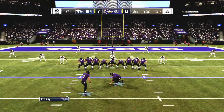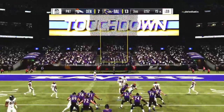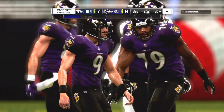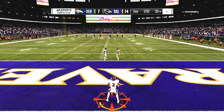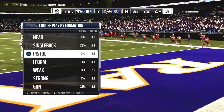Now Tucker to add the PAT. Tucker with the extra point, and that makes the score 14-7. Here's Tucker now out to kick this one away. This will be fielded on the back line of the end zone.